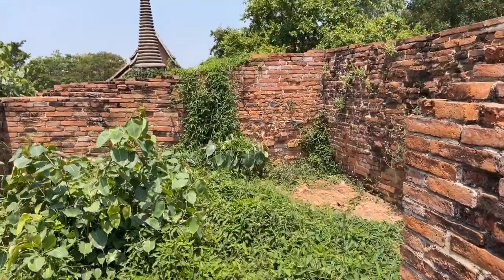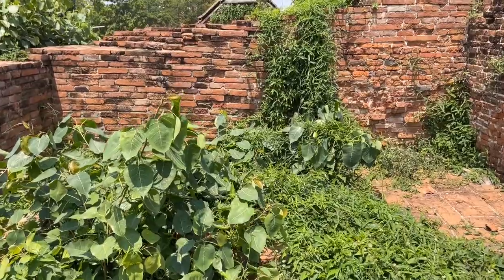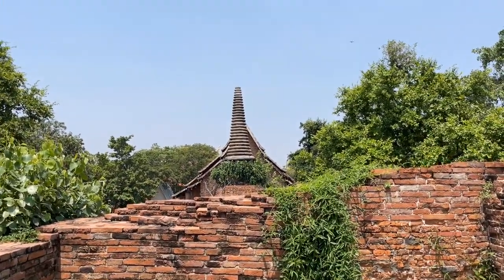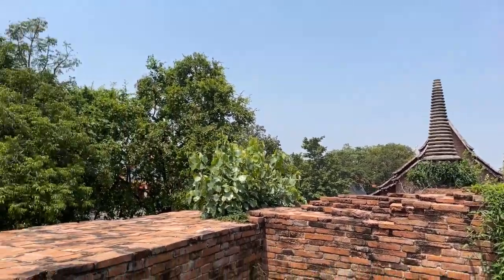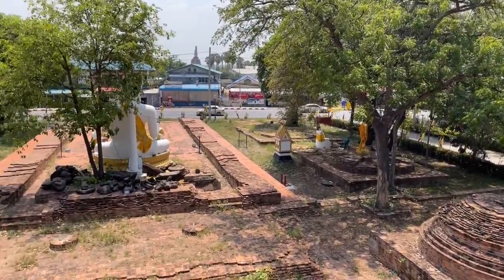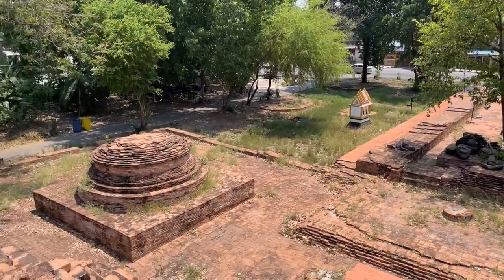And it's got some vines that have overgrown it. And then you can see back there the other chedi with the main building. Yeah, not a whole lot to see up here. You can see down into the ruins. You can see all the bases of all the chedis and buildings.